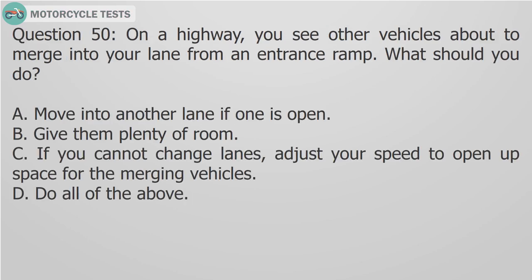Question 50. On a highway, you see other vehicles about to merge into your lane from an entrance ramp. What should you do? A. Move into another lane if one is open. B. Give them plenty of room. C. If you cannot change lanes, adjust your speed to open up space for the merging vehicles. D. Do all of the above.